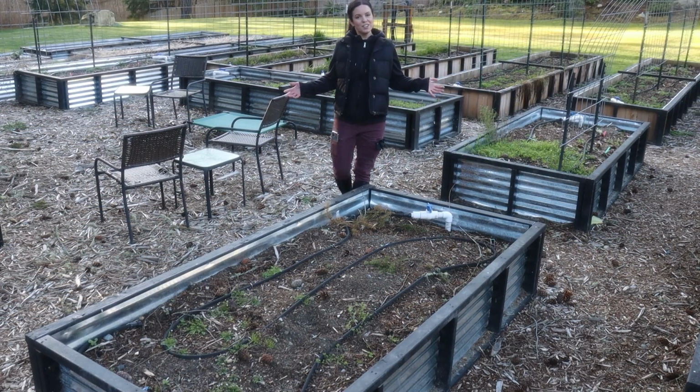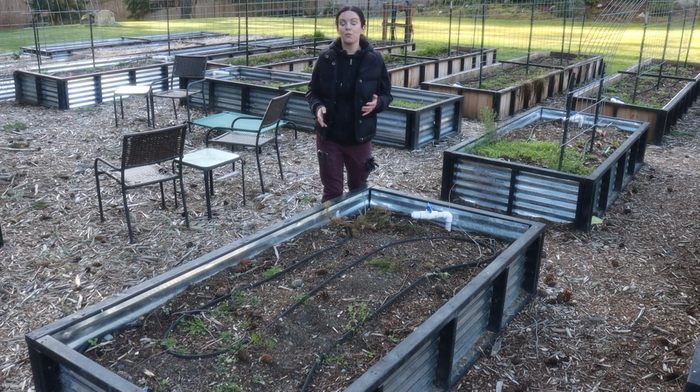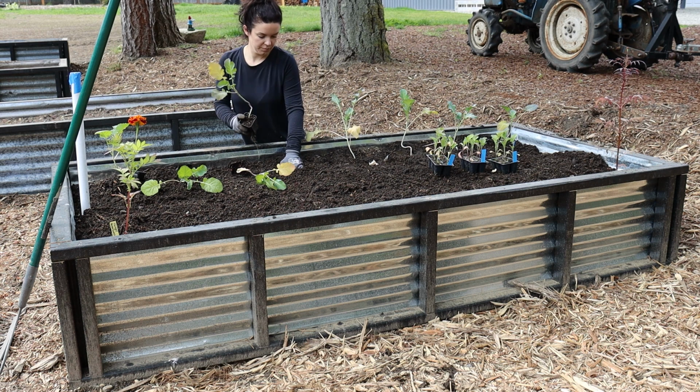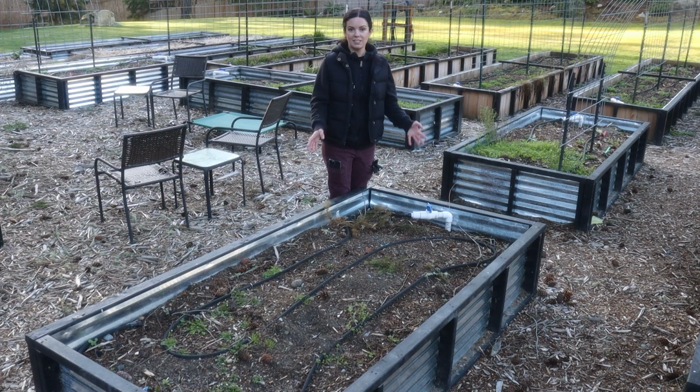Moving towards the center of the back row, we have 2 smaller beds. These are both 4 foot wide by 8 feet long. I had broccoli here last year, and I'm also planning to do broccoli here again this year. We do get a little bit of shade from the trees up above, which does help the broccoli stay a little bit cooler when it does start to get hot out.